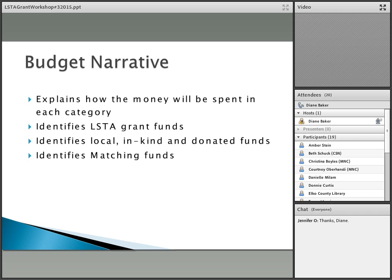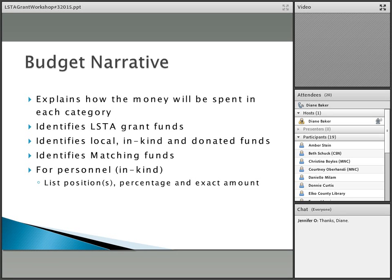And in your matching funds, you do want to identify it's not only the dollar amount that you have to meet, which ultimately you certify at the end of the project, but this shows where your matching funds are going to come from, and it does identify to the reviewers how that requirement is going to be met.